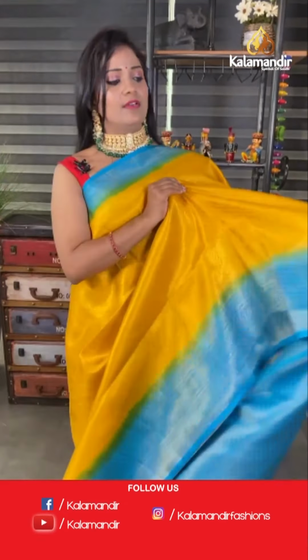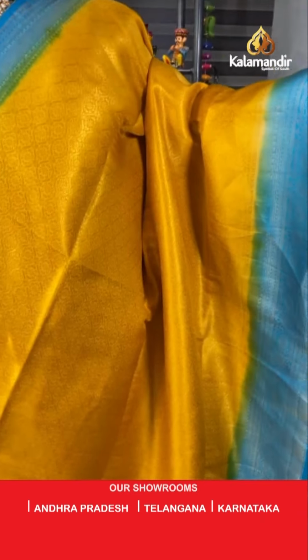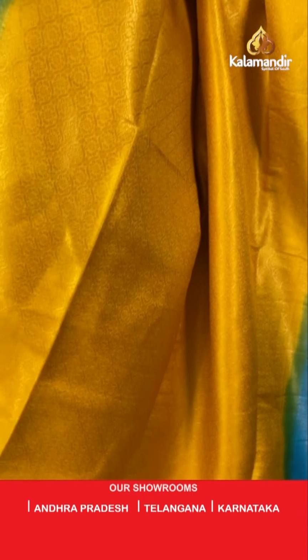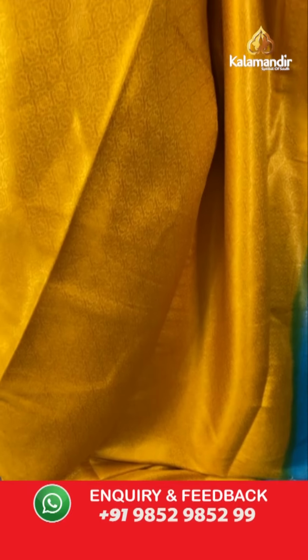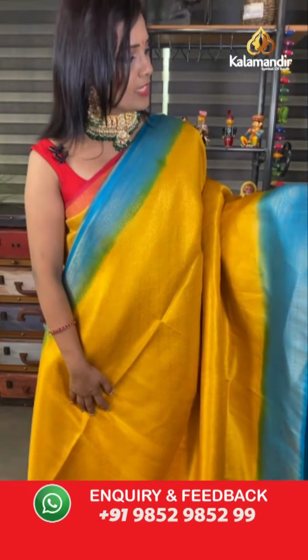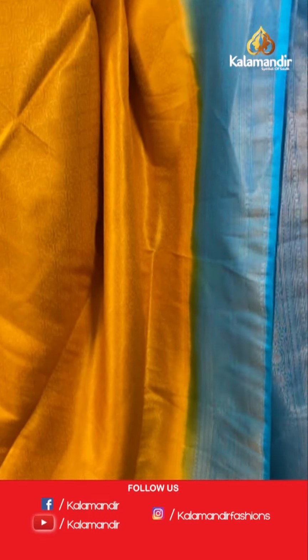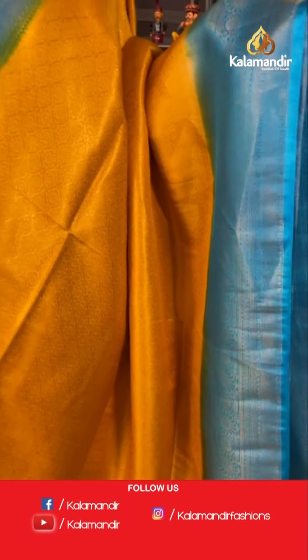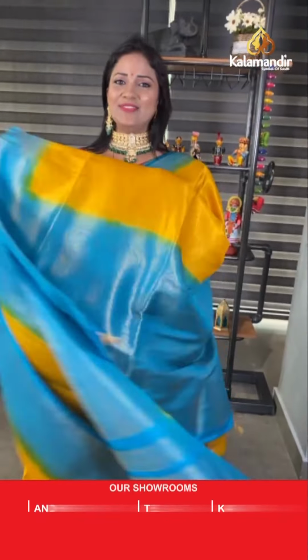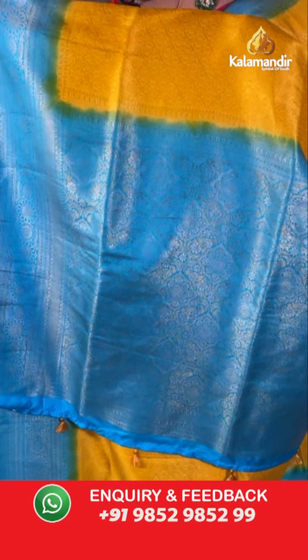Next saree. Wow, one more mustard yellow with a light blue color. This is also a very pretty combination. All over body florals. All over body, it's a floral zal in gold zari weaving. And that's the border with the zigzags, tiny paisleys, and also the floral zal. Here we go with the pallu. Contrast of floral brocade pallu design with tassels.